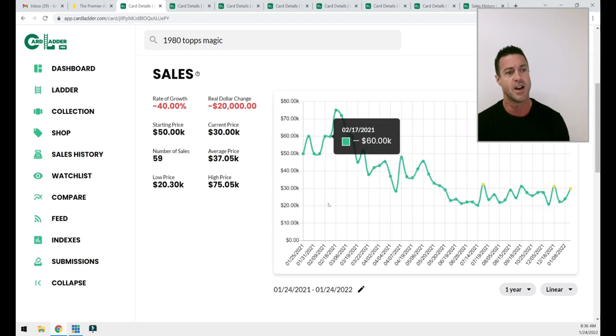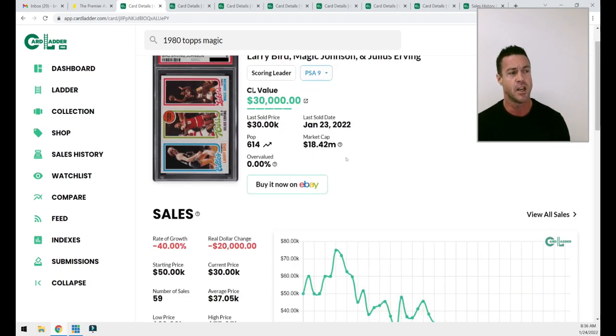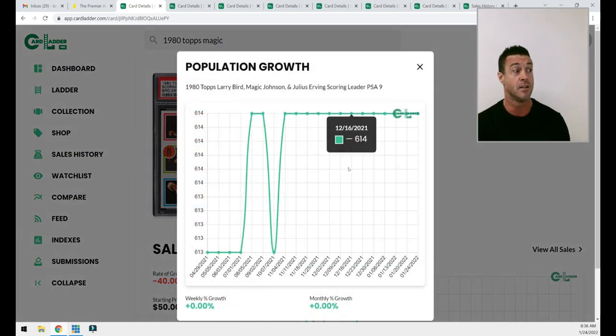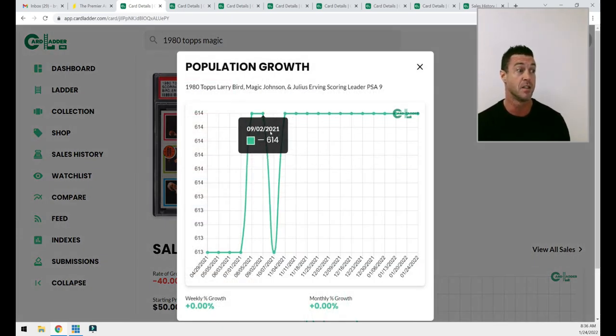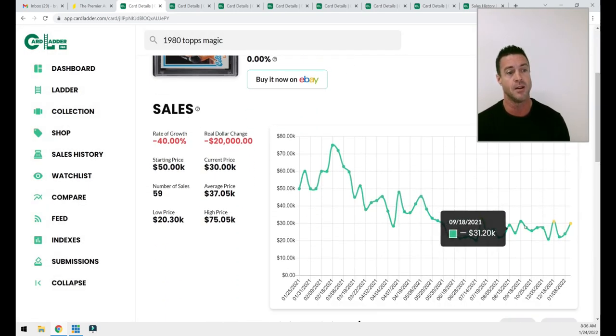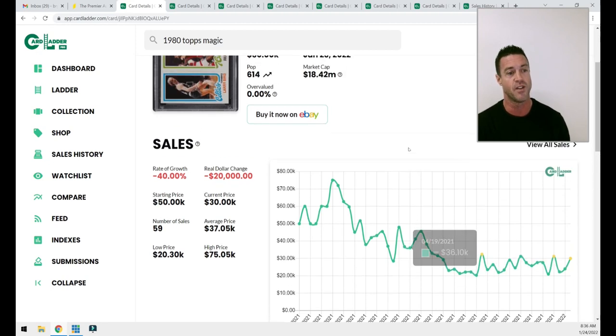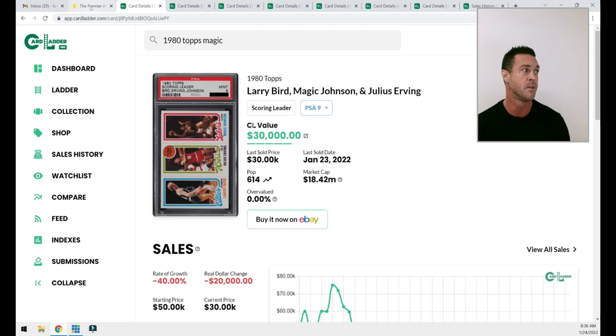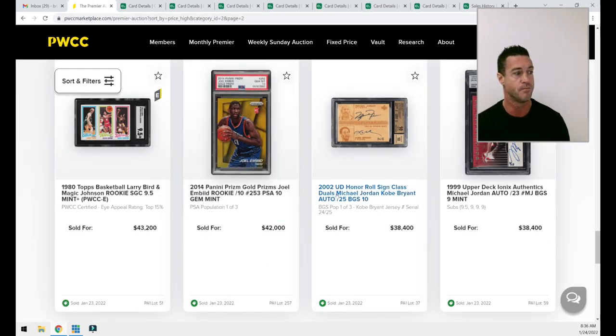I don't give investment advice very often. I wouldn't tell you to go buy a bunch of 7s and 8s, but this card in a PSA 9 is a card, man. This is a legit card. 614 is not a lot to go around when you talk about all the people in the hobby and the expected growth in demand with Fanatics coming in, hopefully the hobby continues to grow. This is a card that people need in their collection in some grade.